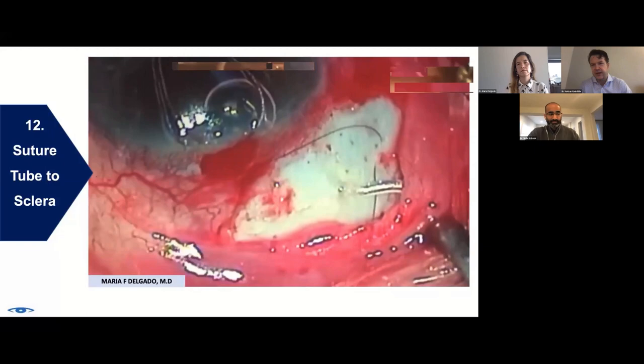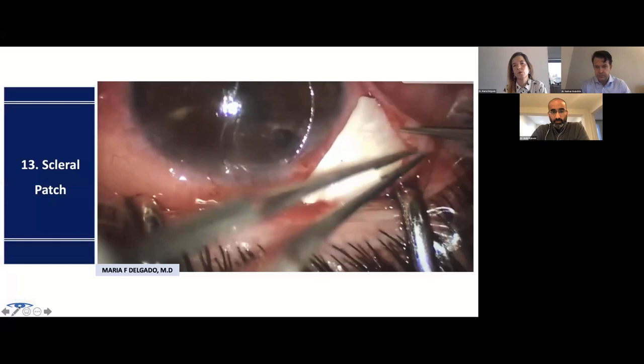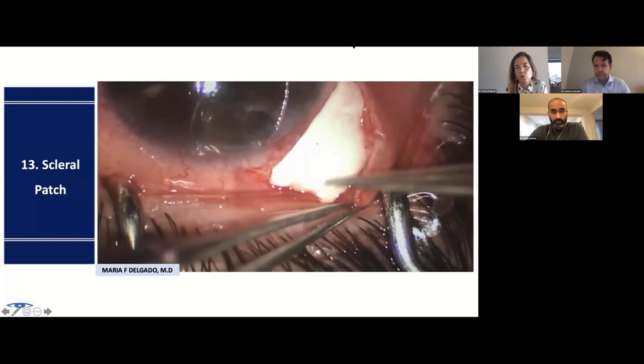And play the video for you. So scleral patch. Okay, perfect. So the scleral patch, we use a scleral patch. We don't have tutoplast or any other material when we need it, but the eye banks have availability quite easily, I may say. So if we need it, we use it and it's no problem.